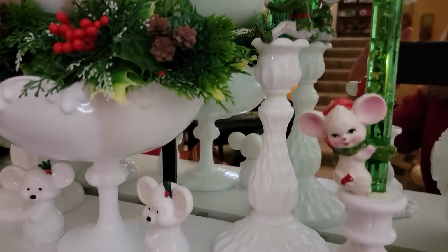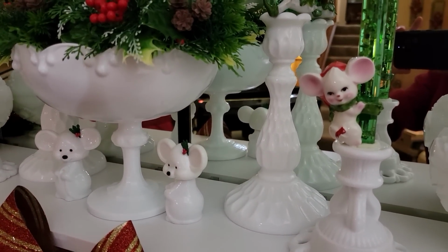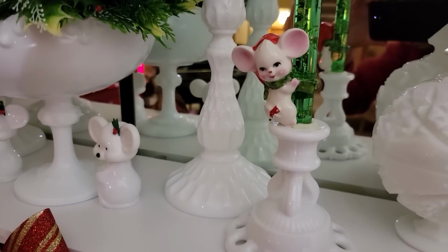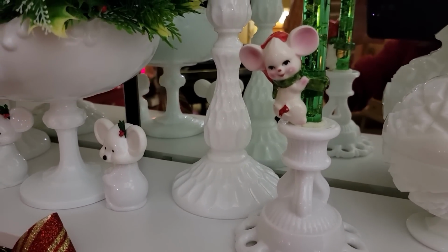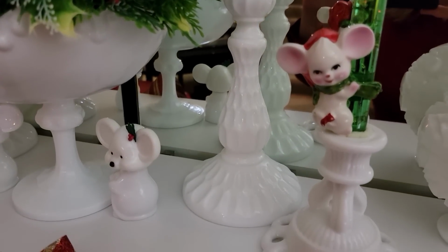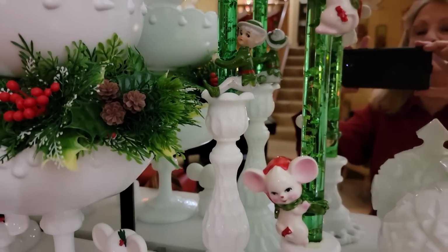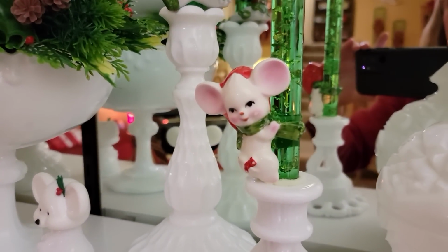They're just beautiful. I liked them much better than the tall ones that I had here last year. They had a huge base on them. That was one of the reasons why I didn't like them, and I think they were a diamond point pattern, so they weren't as fancy as these are. You'd probably call this more of a thumbprint. I'm not an expert, but that's what I'm guessing. And these are just adorable.